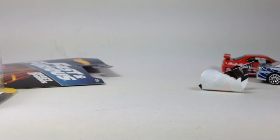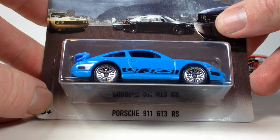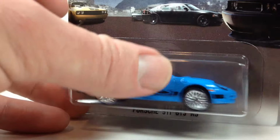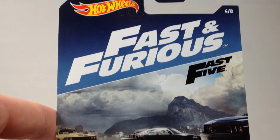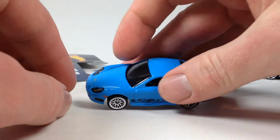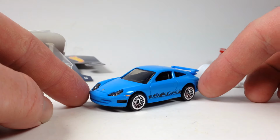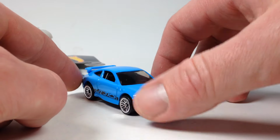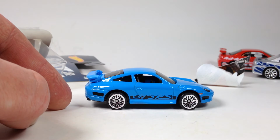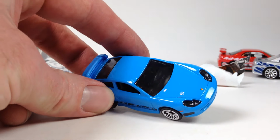All right, number 4. Porsche 911 GT3 RS in this nice color blue. Fast 5. There's your card art. Go ahead and rip it open. And there it is. I dig this casting. I think it's an older casting. 2011 mainline debut. Just a handful of releases. 1 10-pack exclusive, I think.